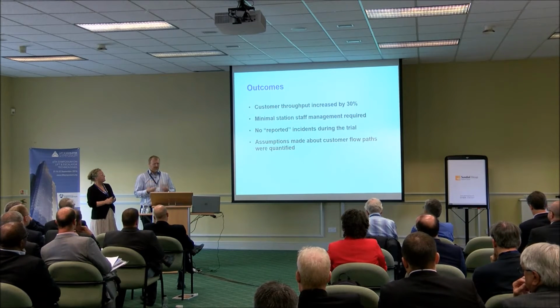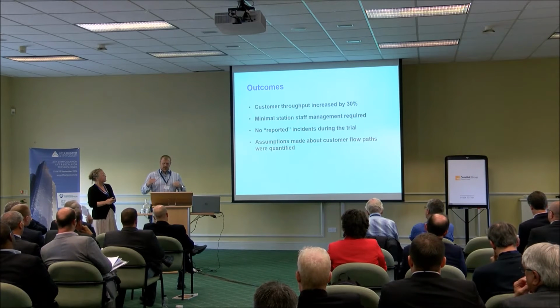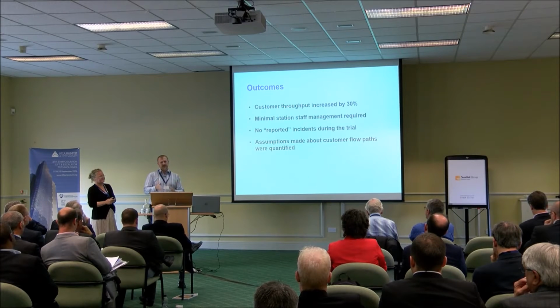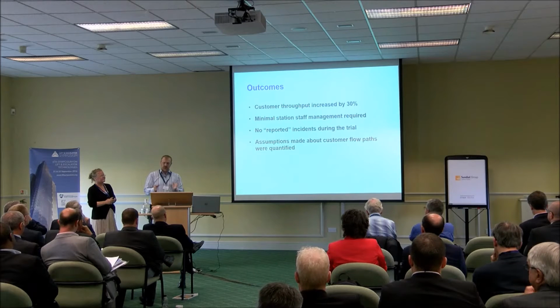Again, our basic assumptions were all ratified. How people were using escalators number 6 and number 7 and number 5 and 4, that's how the passenger flow worked. So again, that was proven.